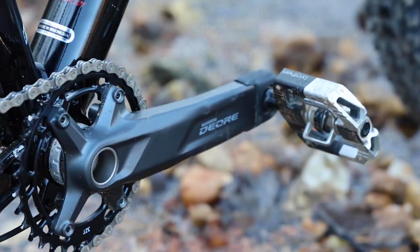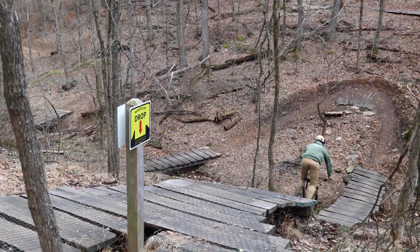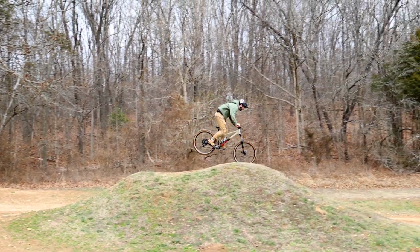Number 3 are your contact points. That includes pedals, grips, and a saddle. This step can really take some experimentation to find what suits you best, but once you get it all sorted, it can really elevate your experience on the trail.